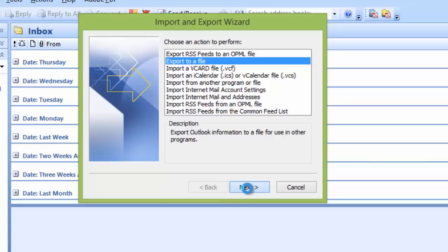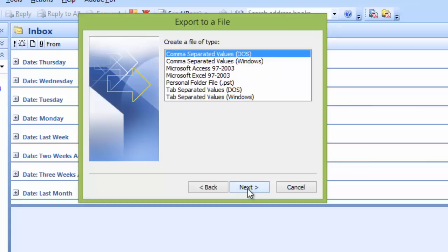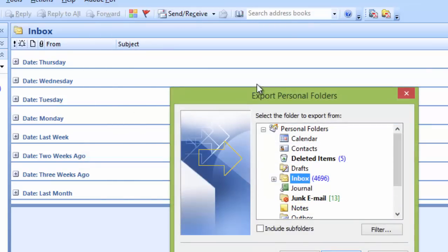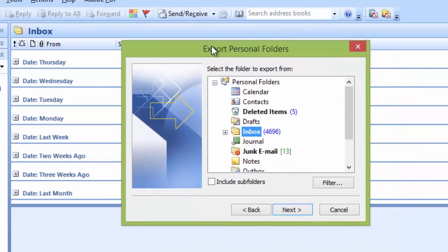Once you do, it's going to allow you to select the type of file you want to create. We want to create a personal folder file, and in brackets it should say .pst. We can click on Next. It then allows us to select what folders we want to back up. I strongly recommend you just select our personal folders. That will basically take everything.